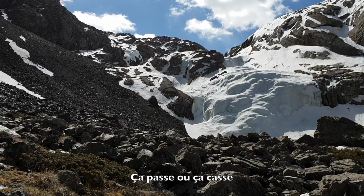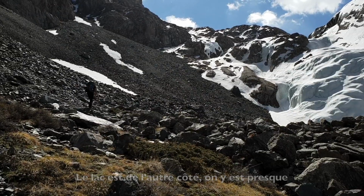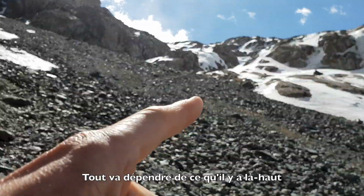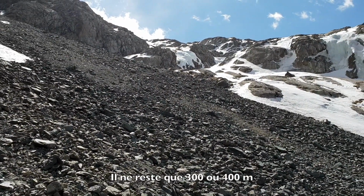That up there is going to be the maker or breaker. The lake is on the other side of there. We're so close. Last bit's so steep. It's all going to depend on what's around that corner up there as to whether we can make it. We've only got about 300 or 400 meters to go, but we still might hit a wall.